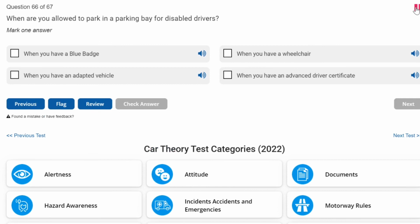When are you allowed to park in a parking bay for disabled drivers? When you have a blue badge. When you have an adapted vehicle. When you have a wheelchair. When you have an advanced driver certificate.